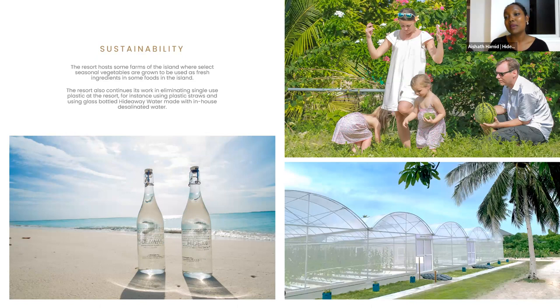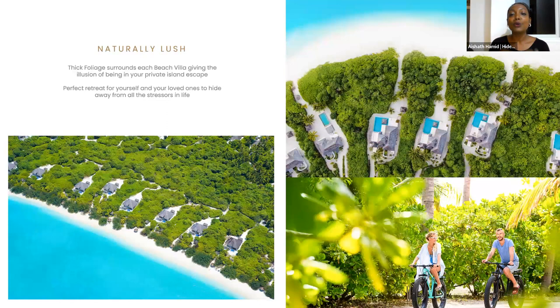And as Natalia was saying, it's one of the beautiful islands, and this is one of the numerous pictures that sells it. It's amazing because of the privacy and exclusivity that we provide. Hideaway is known for its name. You just come to Hideaway in Maldives and get lost in the beauty.